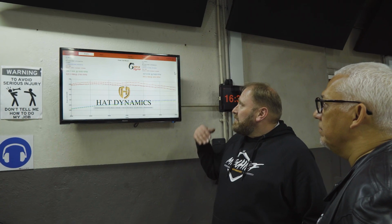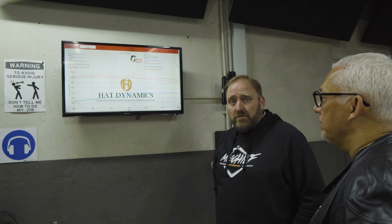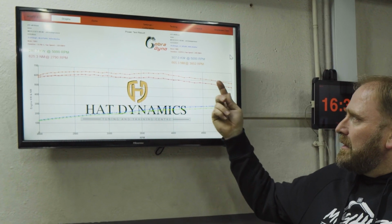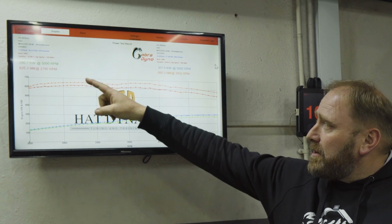Is it still producing the power that it should produce? All right, so the first run we ever did on this car, it made 307 kilowatt and 665 Newton meters of torque. The following run, it lost 25 kilowatt and 40 Newton meters, and it only made 280 and 625. The intake air temperature was going over 75 degrees, which is why it was pulling timing to save the engine. It needed a new charge cooler pump, which we then fitted, and then it made consistently 305, 307 kilowatt and 660 run after run because the intake air stayed cool enough.